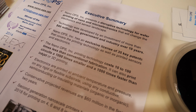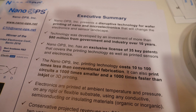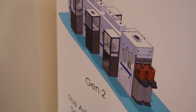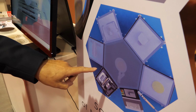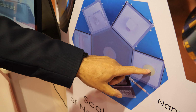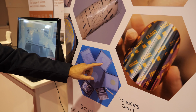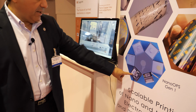This is a picture of the machine that exists in Boston. It's a fully automated, software-driven technology that can do a variety of patterns. You can print memory, you can print RF devices. This is the Gen 1, the first generation, built in 2014. There's a central robot using a template that looks like this. The template is taken from here, and this is the substrate. This one is designed for flexible electronics. The assembly and transfer happen here, the alignment between printed layers happens here, and this is where the operator is.